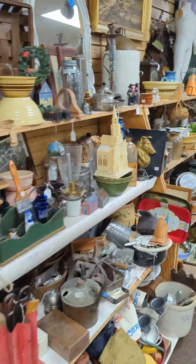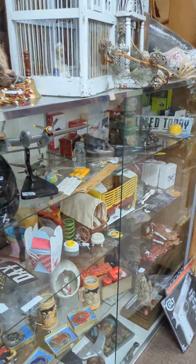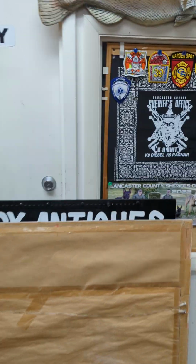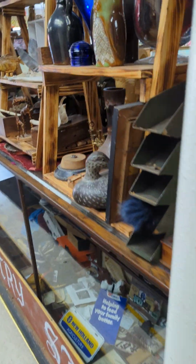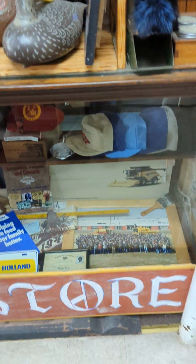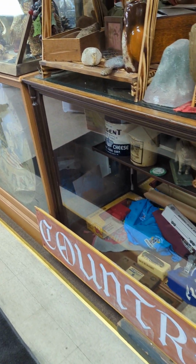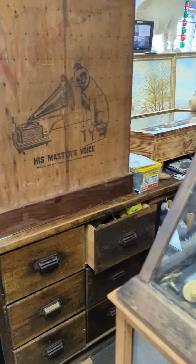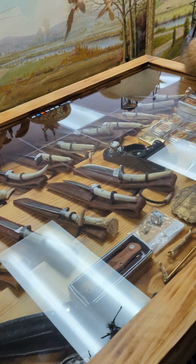Of course we have our variety of antiques, collectibles, toys, advertising. We have skulls. There's all kinds of goodies. Ryan, that's the country store sign you were looking at. It's probably over 6 feet long. We have our handmade knives made by Earl Smith. I gotta reorder more of those.